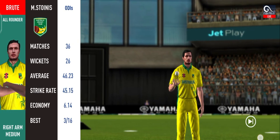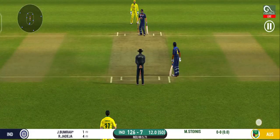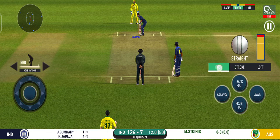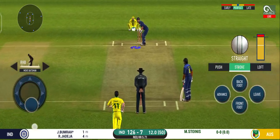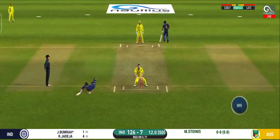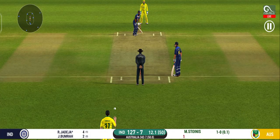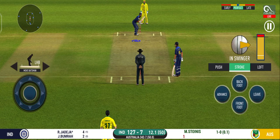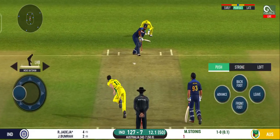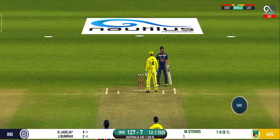Change in the bowling, pacer being brought back. The bowler will have to be extra careful of the line he bowls to this field. That is a very quick single taken. Fielder placed at point. That was a quick single. Nice running between the wickets.